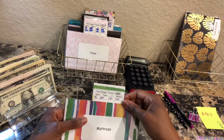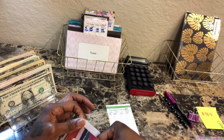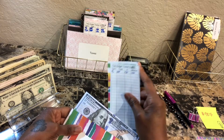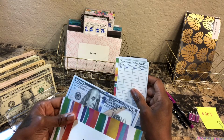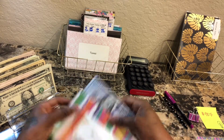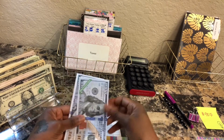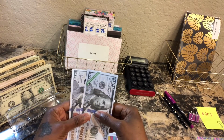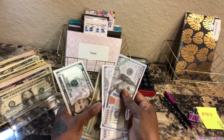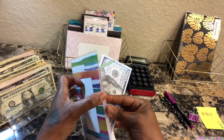Next is mattress. My ending balance is $1,100. Mattress is very expensive. I would love to invest in a Sleep Number mattress, but man, I looked at those mattresses and some of them can run you at least $5,000. Would you spend $5,000 on a mattress? Whew, I'm really thinking about it, but I'm not sure. But we have a long ways to go. $1,100 anyway. So $1,100, and I will be adding $25. So that's $1,125. $1,125 in mattress.